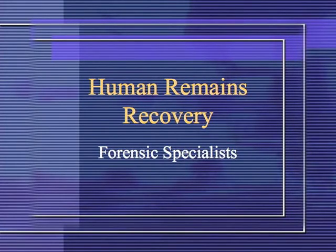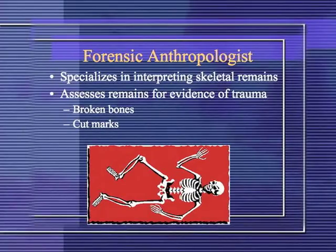Okay, one of the things we've talked about are specialists, and when we're in the field of human remains recovery, we're going to depend on several specialists. One is the forensic anthropologist. They specialize in the skeleton itself. They're not so concerned with the tissue on the body. They're concerned with the skeleton itself. Like we saw in the case I talked about from Albania, to get the tissue out of there, they rendered the remains and got it down to clean bone. That's what they want to look at. And they're very good at assessing remains for evidence of trauma, broken bones, cut marks. We saw the saw marks in those remains.